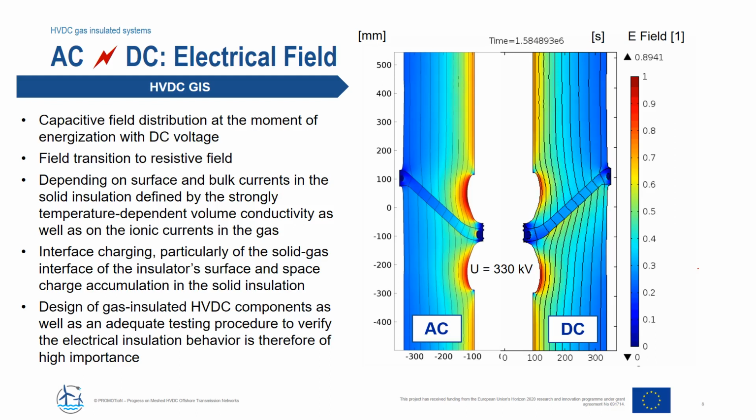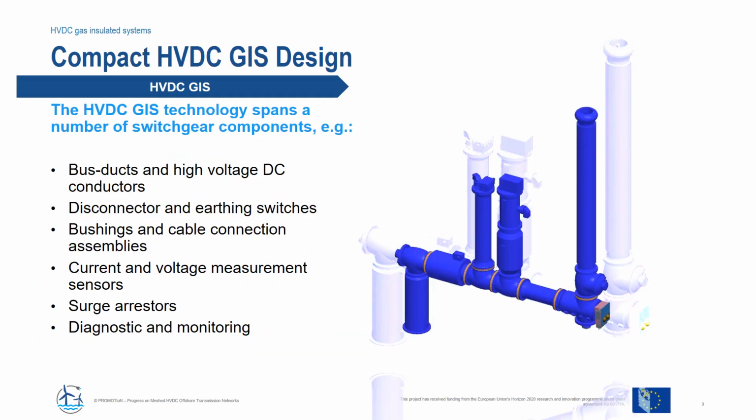The maximum field strength is displaced from the center of the insulator to the outer area of the insulator, close to the enclosure. Based on the research of material characterization and the use of multiphysics simulation tools, the analysis of electrical field distribution is today possible with high precision. And it's possible to design insulators optimized for HVDC. With some additional changes at interface components and with the development of special current and voltage measurement devices, it was possible to design all required components.